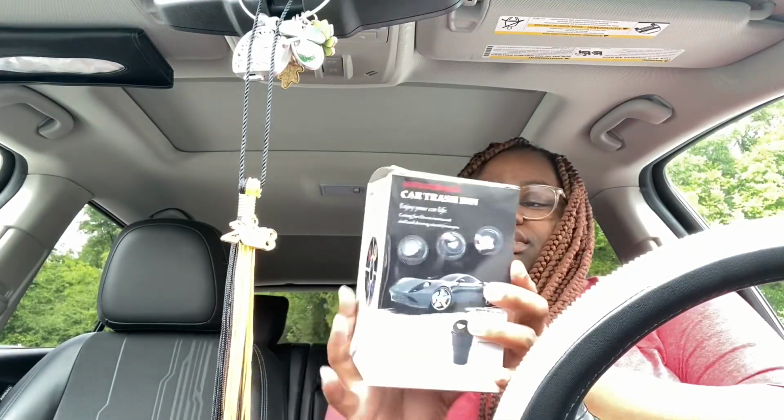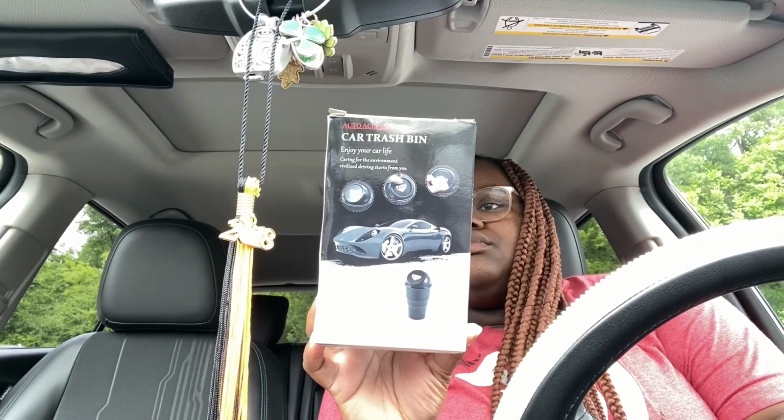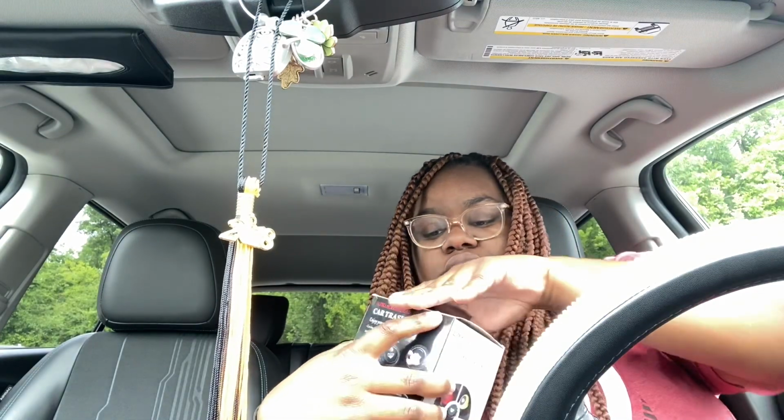Okay, so I bought this trash can bin. I'm not sure the cost, but like I said, I will be leaving the links down below. I'm gonna open it. I haven't opened any of these things. It's the size of a cup, so it will fit in your little cup holder. And then you just push the button. Push, push, push. I needed this in my car anyway, because I leave a lot of receipts in my car and be just sticking them in the door, like for instance right here. I stick them right here on the side of the doors and stuff like that.